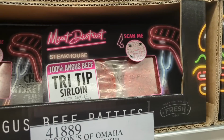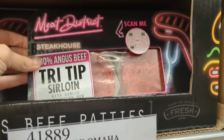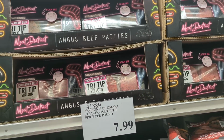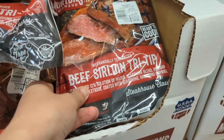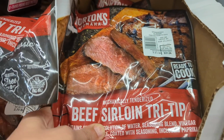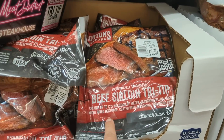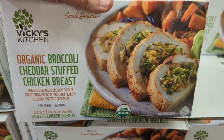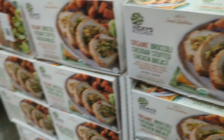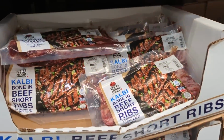Oh, tri-tip sirloin with garlic peppercorn rub. Those look good. $6.01 per pound. Beef sirloin tri-tip with seasoning blend. Cultured dextrose. Yeah, these look good. Oh, so it has rice pilaf. I got the bananas. They were super ripe, like all of them. Okay, that's fine. Ooh, these look good.